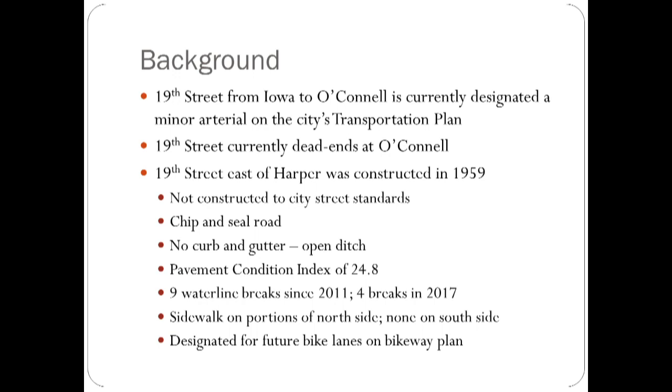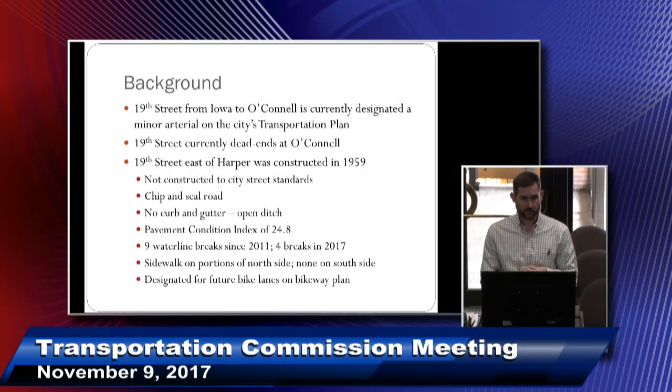The corridor has sidewalk on portions of the north side, not all of it, and there's none on the south side. And just to note that this section is also designated for future bike lanes with our bikeway plan. Currently there's bike lanes for a significant portion of 19th Street west of Harper to O'Connell, or to Iowa, and we're including some bike lanes on 19th Street from Iowa to Naismith with that reconstruction project next year to help connect the bikeway network.